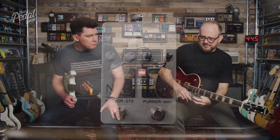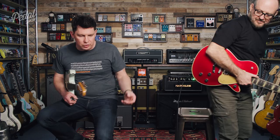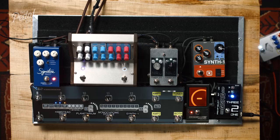So what this puts is the Purrer Mini, which is a mini version of that, a kind of transparent overdrive, a do-it-all overdrive, in with the Pumper 072, which is a 25 dB super clean boost. But you've got attenuation for bass and treble. So you can shape the boost, which is quite nice, and change the order. So you can have overdrive into boost, or boost into overdrive.